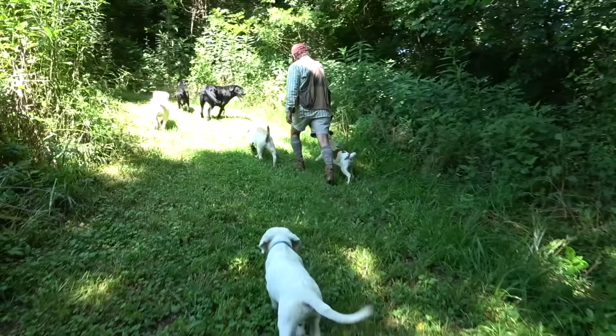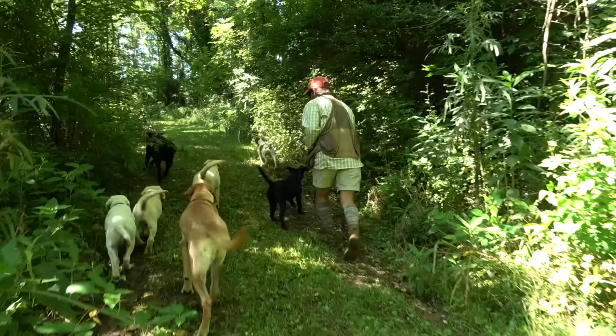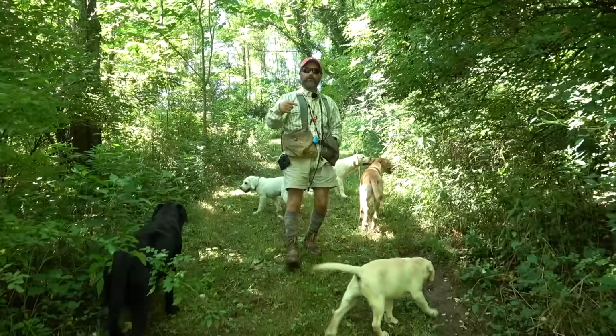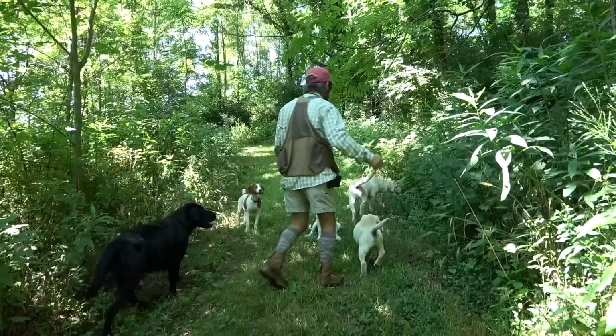Now, see, once Charlie, like right there, showed me that he's capable of going in that brush and finding that dummy all on his own, I will switch him to the advanced group. And so Charlie's not gonna come out with the puppies like this too much anymore. He's gonna come out with my dog and the other dogs that are here that have already had quite a bit of environmental socialization and are good retrievers, or are on their way to being good retrievers.